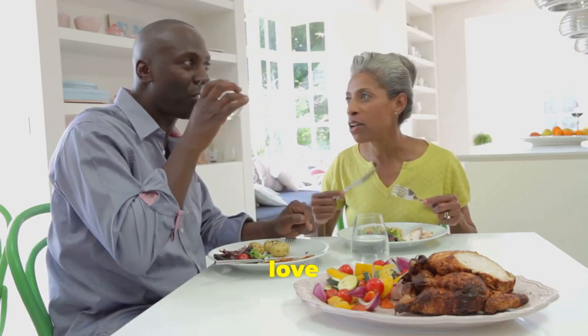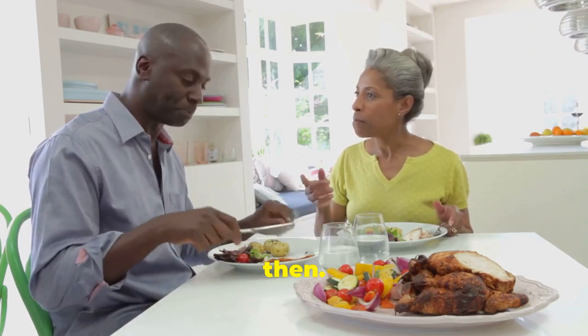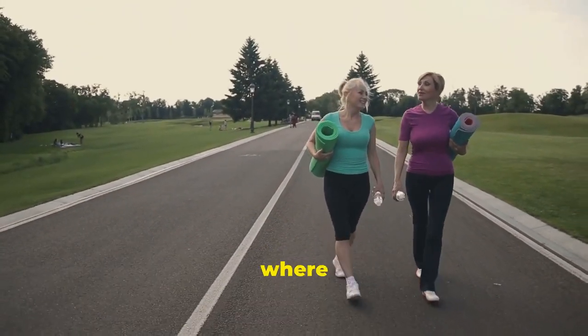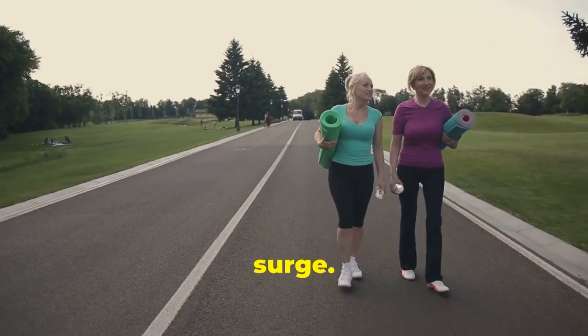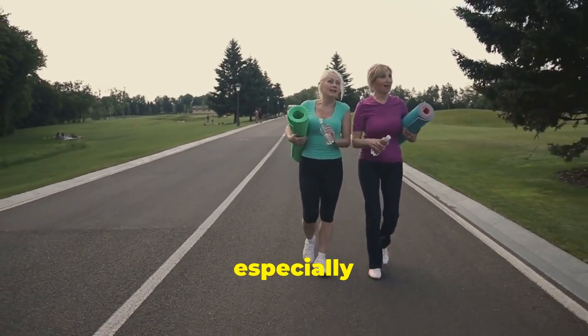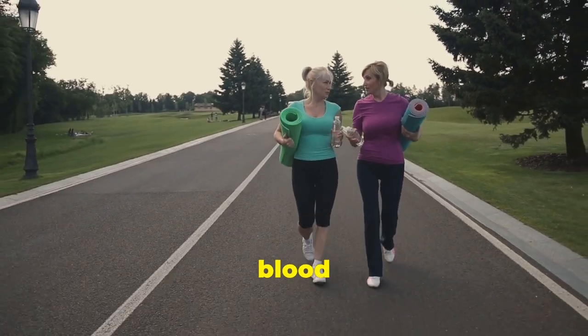Let's face it, we all love to indulge in a delicious meal now and then. But those blood sugar spikes that often follow? Not so much. That's where post-meal walks come in, your secret weapon against the dreaded sugar surge. Taking a brisk 10-15 minute walk after meals, especially those higher in carbohydrates, can work wonders for your blood sugar levels.